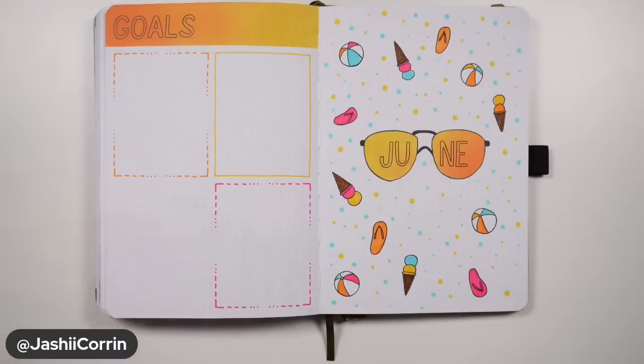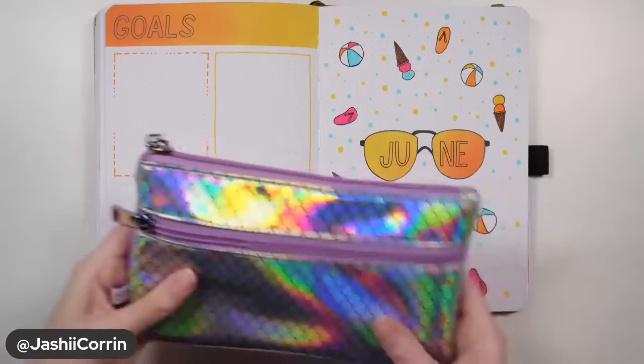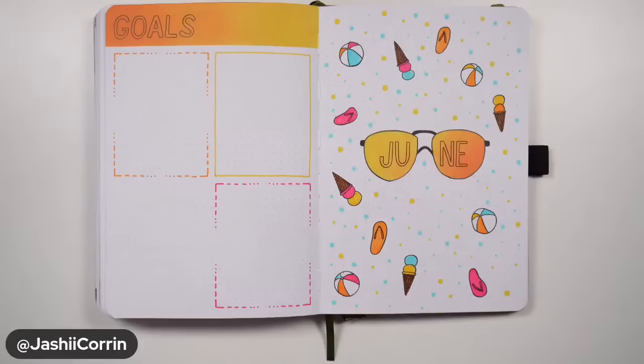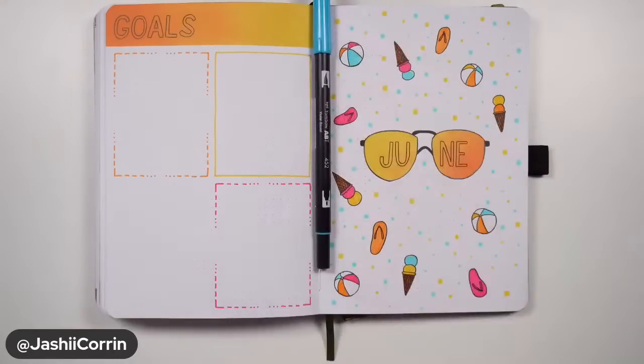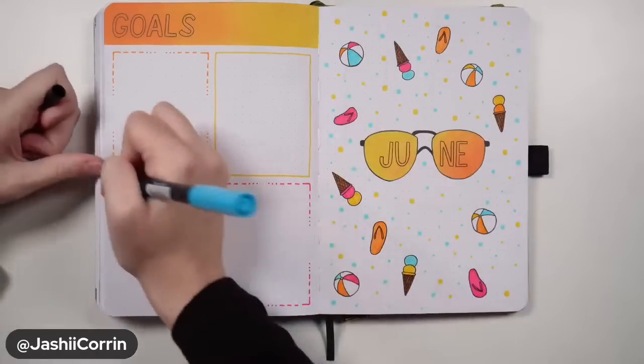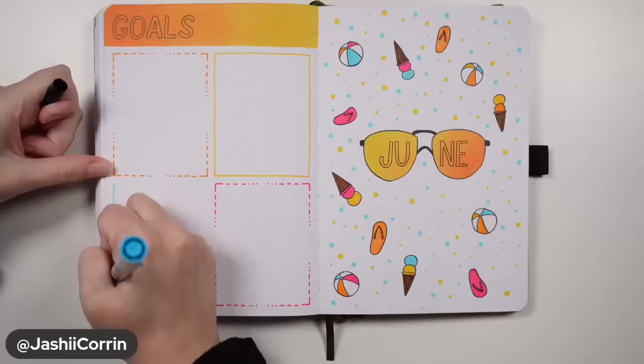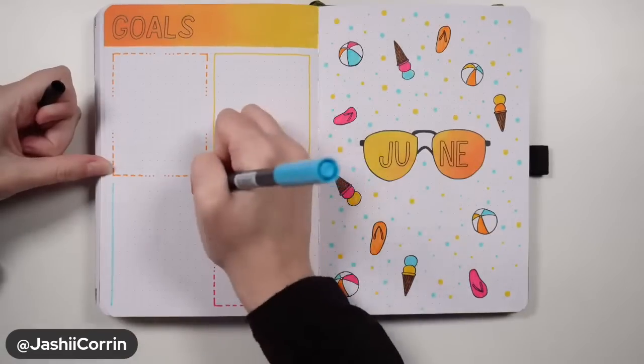We were going to get the actual Tombow for this because I don't want to do it with the dot marker. That would be a bad idea. Oh, where is the pen? He is in my mermaid pencil case. Alrighty. We need the blue that matches the pen, which is 4, 5, 2. And we're just going to do a solid line for this one.